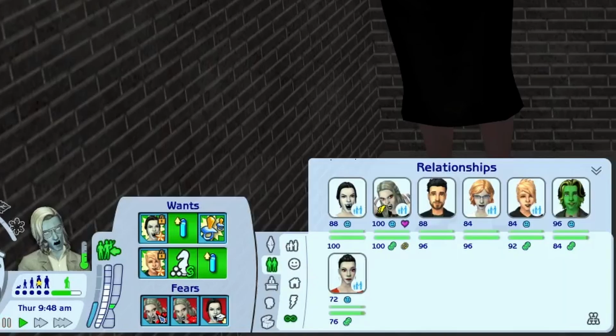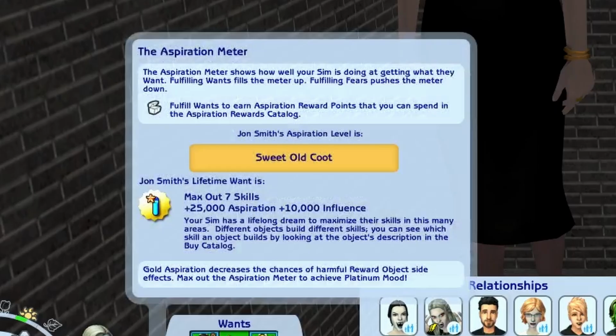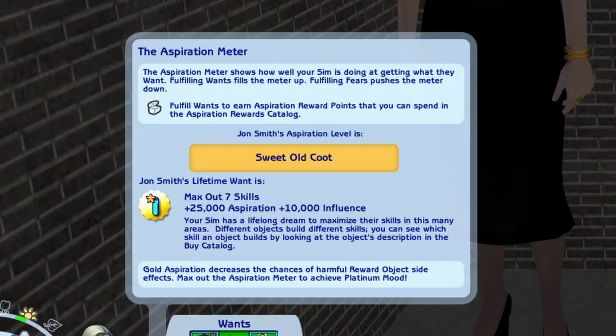He is also closer with Jennail's side of the family, though he is also friends with his granddaughter, Gvaudoin. His lifetime want is to max out 7 skills. You'll see when we get to his traits why I think that this suits him so well, and hopefully he'll have plenty of time to complete it.